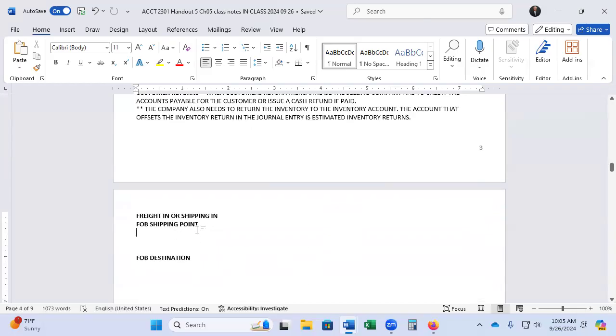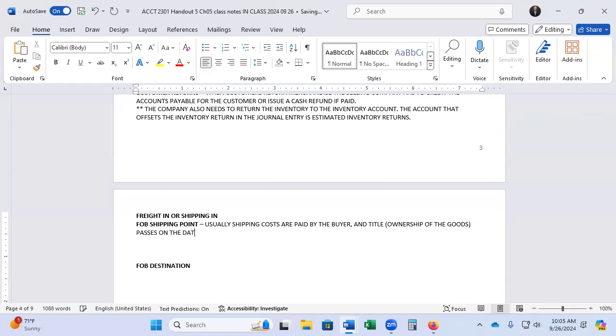Freight in or shipping, FOB shipping point. Usually shipping costs are paid by the buyer and title, which is ownership of the goods, passes on the date the goods are shipped by the seller.